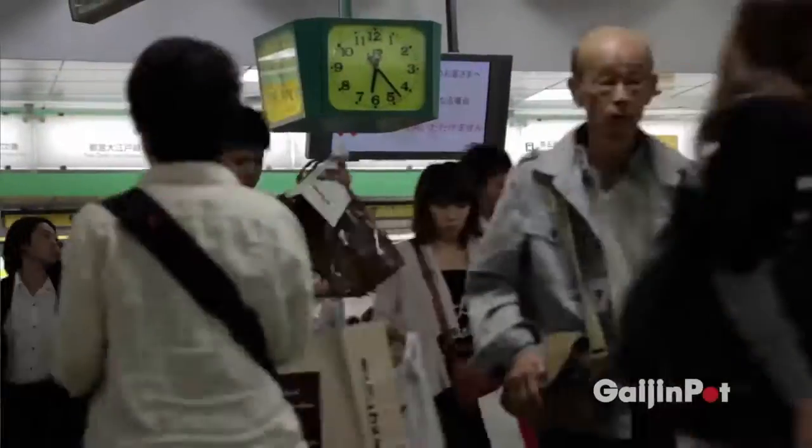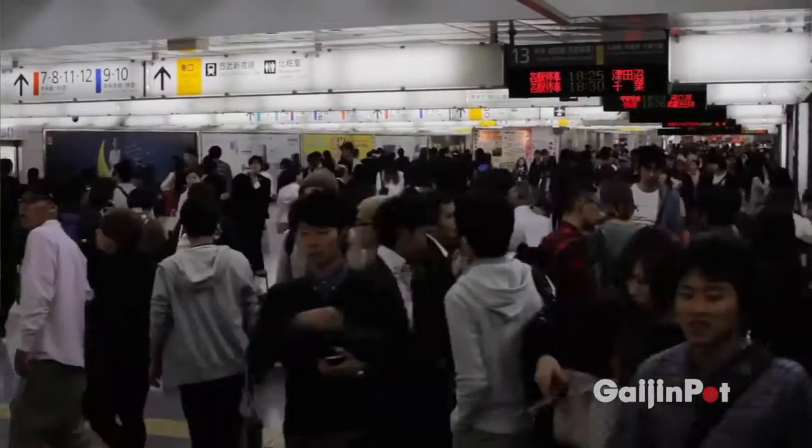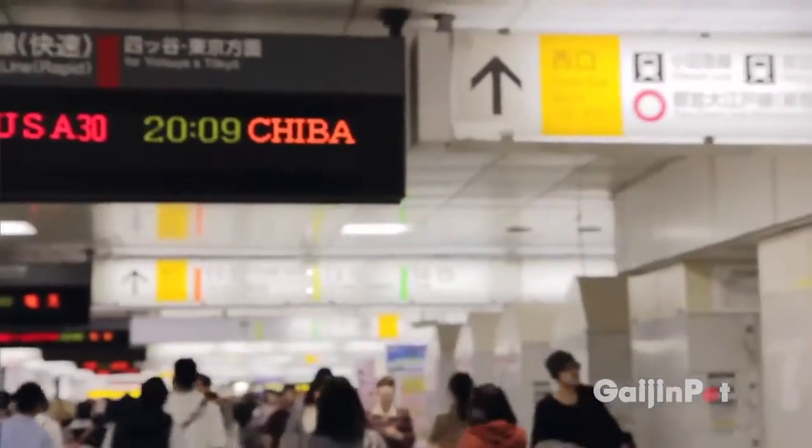Every day, over 3.5 million people travel through this station. With over 35 platforms and 200 exits, Shinjuku Station is one of the busiest train stations in the world. I'm here to see the skyscrapers. Let's go outside.